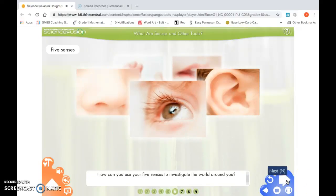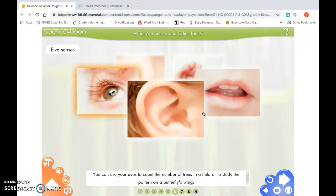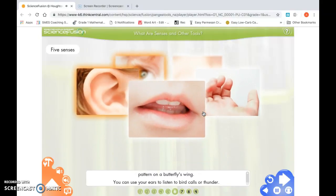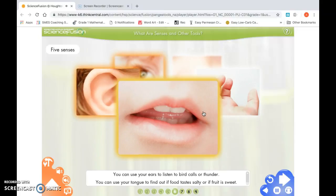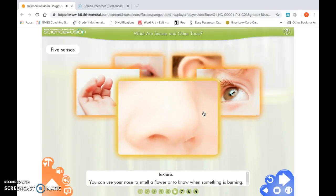How can you use your 5 senses to investigate the world around you? Click the body parts to find out. You can use your eyes to count the number of trees in a field or to study the pattern on a butterfly's wing. You can use your ears to listen to bird calls or thunder. You can use your tongue to find out if food tastes salty or if fruit is sweet. You can use your hand to judge how heavy something is or to feel a rock's texture. You can use your nose to smell a flower or to know when something is burning.